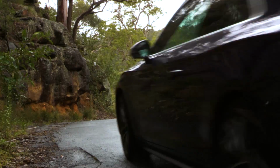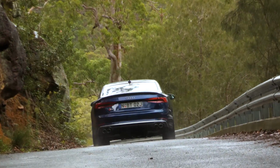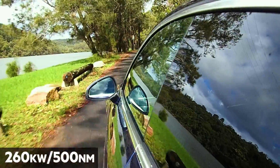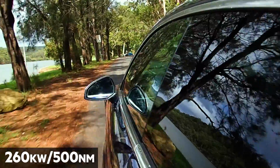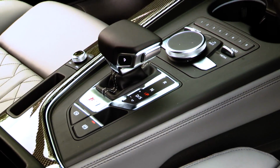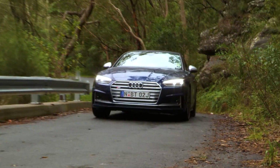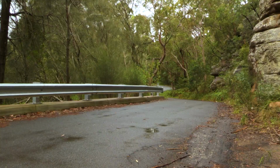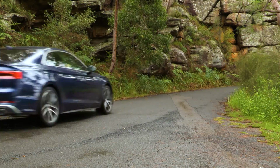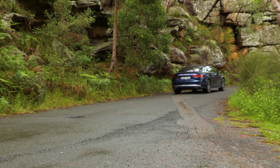This second generation S5 doesn't just look fast. There's a turbocharged 3-litre V6 lurking under that bonnet that produces more power and torque than the car it replaces. It channels its power through an 8-speed automatic transmission before firing it to all 4 wheels. And that means a 4.7 second sprint to 100 kilometers an hour, which is 0.2 seconds quicker than the car it replaces.